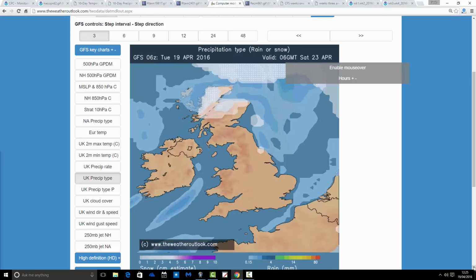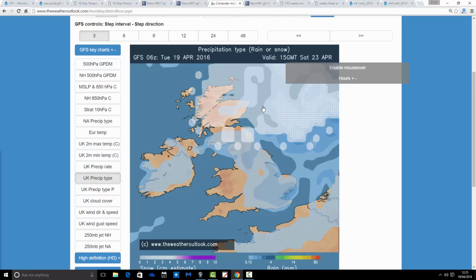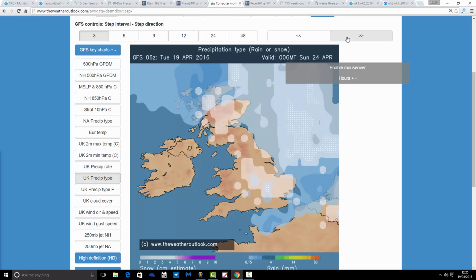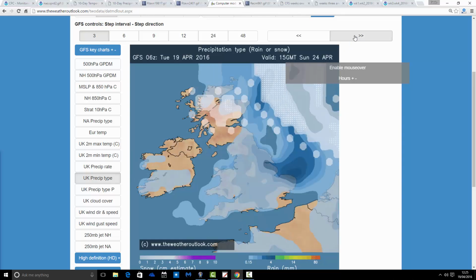Just have a look at the precipitation type forecast from the weather outlook for the weekend into next week. So we have these showers coming southwards through Saturday, mainly of rain, a little bit of wintriness over high ground in the north. And then we go through into Sunday, and another area of rain, this is what I was talking about, moves southwards on Sunday. It's really behind this that the coldest of the air starts to dig in.